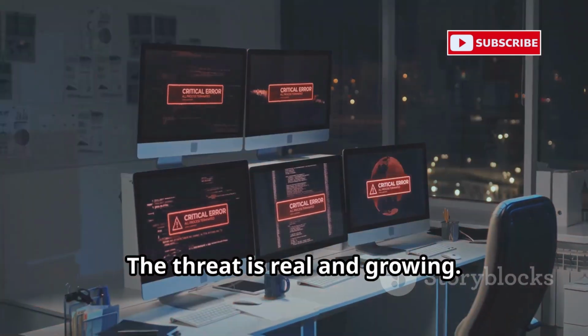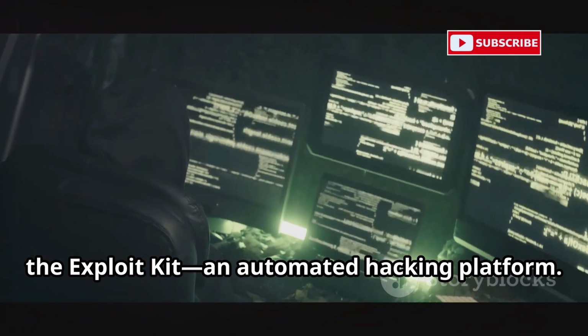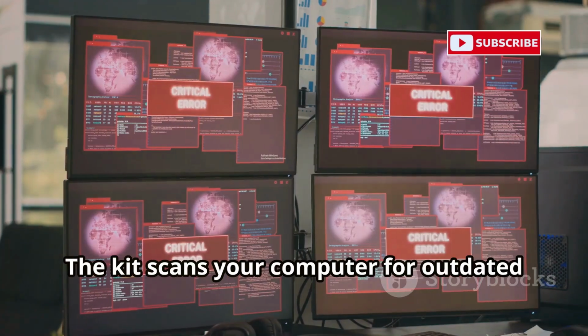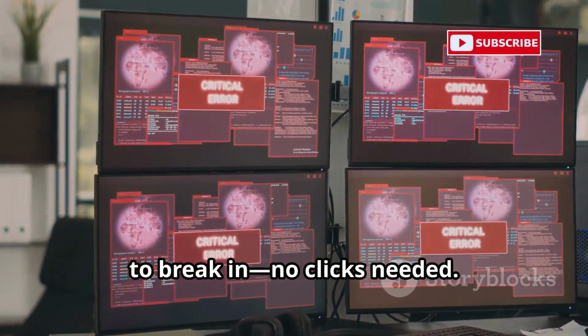The threat is real and growing. Now, the exploit kit, an automated hacking platform. Hackers infect legit websites with these kits, so just visiting the wrong page can get you hacked. The kit scans your computer for outdated software and launches the perfect exploit to break in.